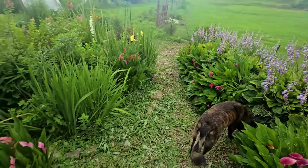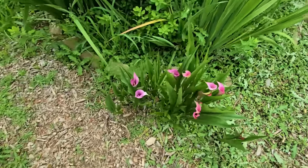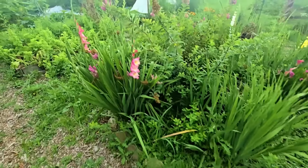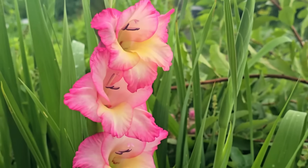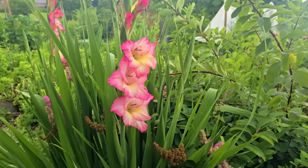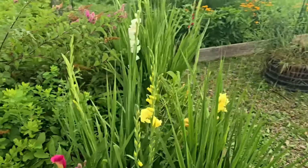I don't mind them taking over the pathway and making it a little bit more natural curves. A couple more calla lilies that actually popped up volunteer style outside of the pollinator ring here, but this is a gorgeous bloom. One of the best gladiolas that we have. Gorgeous. It's got the nice pink, the yellow, and the white in there. But we do have a white gladiola and a pink gladiola over here, and these are looking good too.